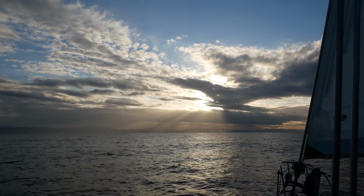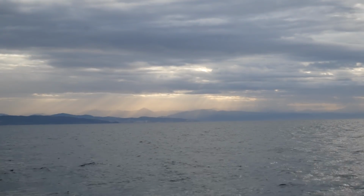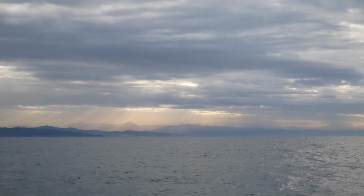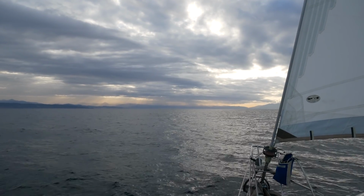Don't know if it's just because of the rain we had last night, but right now we have a little bit of an offshore breeze, and there's a really nice smell of fresh rain on land. Really excited to get in. Looking forward to getting all checked into Mexico.